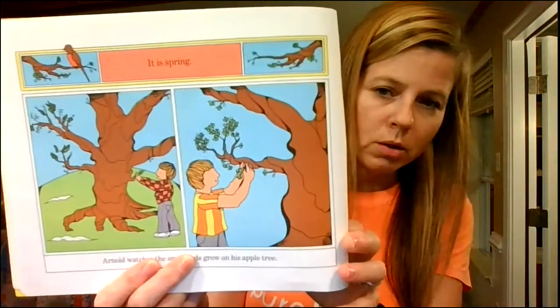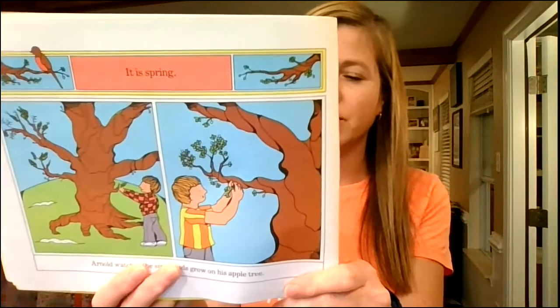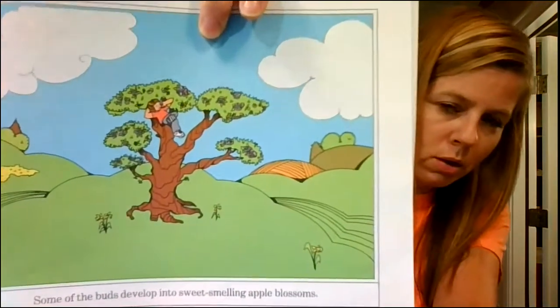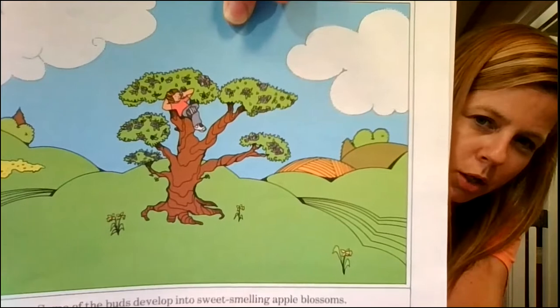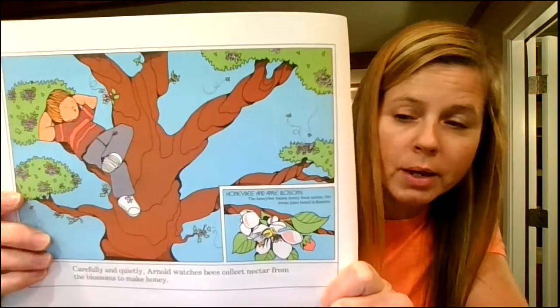It is spring. Arnold watches the small buds grow on his apple tree. Right, in the spring when you go out, that's when you start to see the little buds opening up. Some of the buds develop into sweet-smelling apple blossoms. Can you see the blossoms or the blooms on the trees? Like pink flowers. Carefully and quietly, Arnold watches bees collect nectar from the blossoms to make honey. He's very brave, just watching and observing the bees.